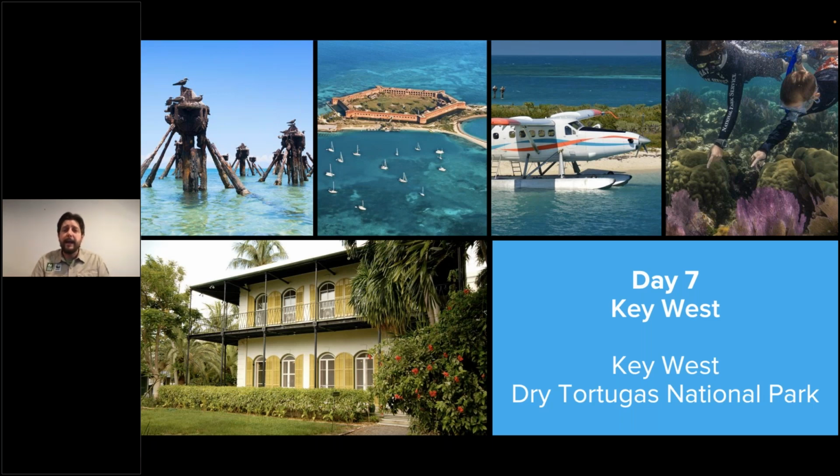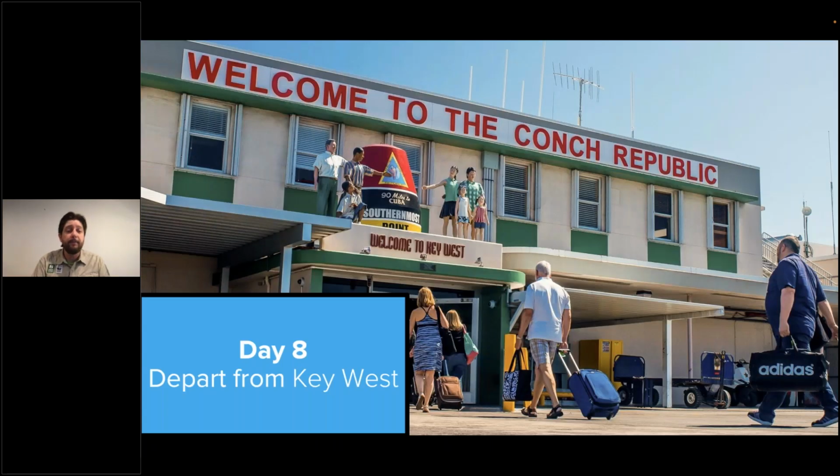Now from there, day 8 is when we depart from Key West onto wherever your next destination may be. Be it either you could fly out of the Key West airport or even take the ferry from Key West back to Fort Myers and then continue on from there. Both options are available to you.